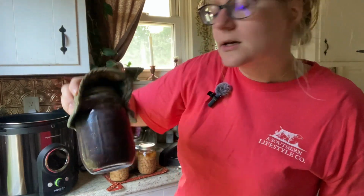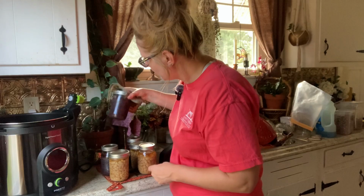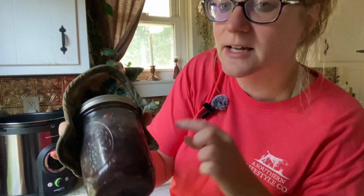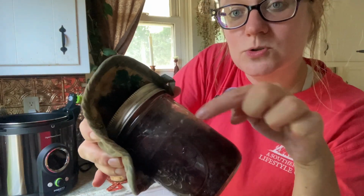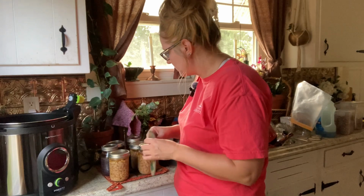Well, no, even the black beans, I have a little bit more space. The black beans are harder to see. Let me see if this one maybe. So you can see, I could get my light in there. You can't really see, but the black beans do come up the whole way. And there is still a little bit of liquid in there, which is good.